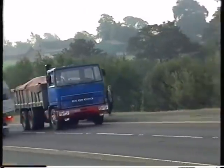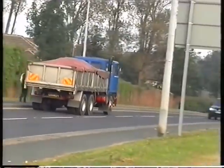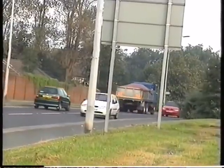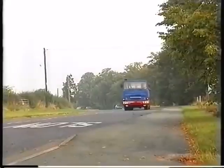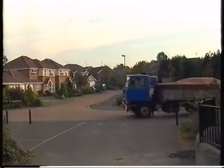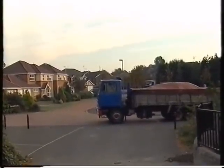Peter's on a merry-go-round trip this morning. There are three loads of sand to go to some playing fields tucked away in the middle of a housing estate. We presume it's to assist with the drainage. It's just 5 miles from the quarry, so it shouldn't take long.